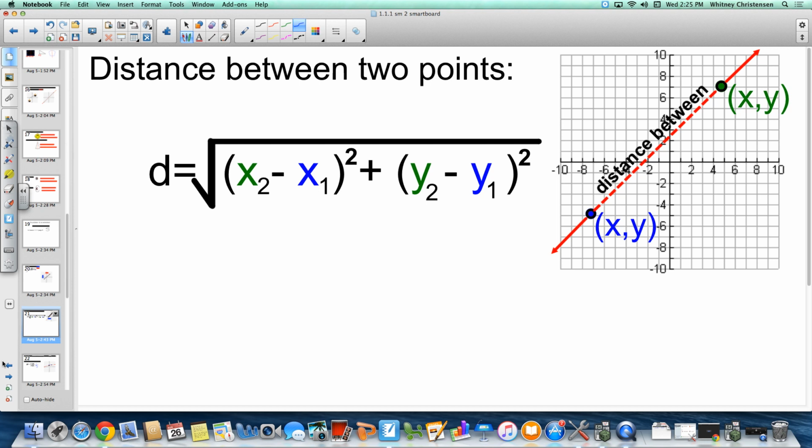Now, a lot of people think, I can just count, and that's not necessarily true. You could, but you might be off a little, because the distance between those two points might actually be 3.11111, and you might count it wrong and not be able to see that it's 3.1. Does that make sense? So the distance formula allows you to get it exactly right.